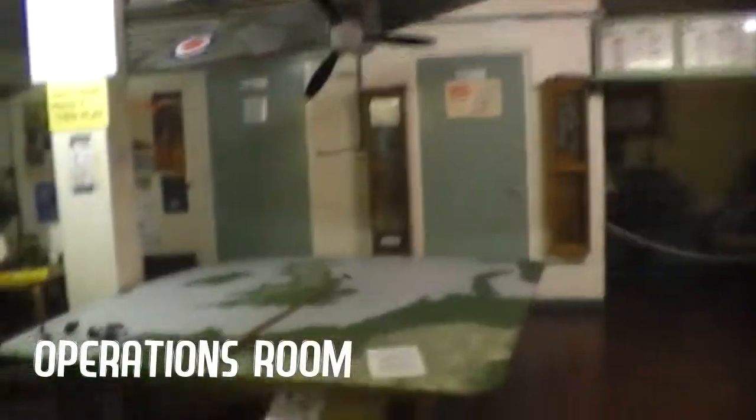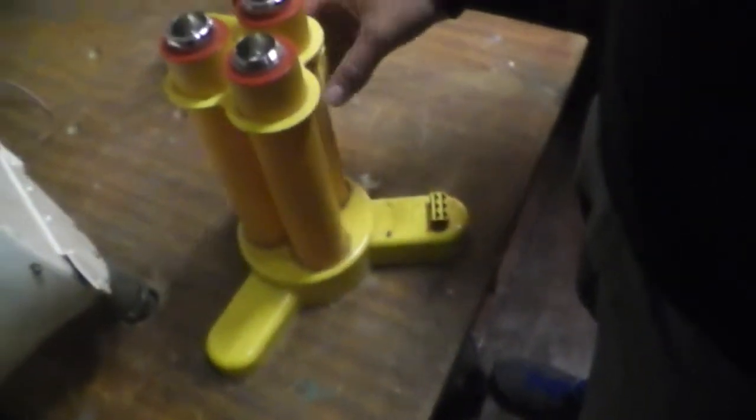The stuff's all still active, or at least it powers on. This is the room of operations. Radiation monitoring system. We've got the Vulcan over here. We've got a picture of the Vulcan. So these are signal things, I'm guessing. Signal route, yeah. These are rockets.